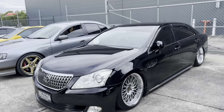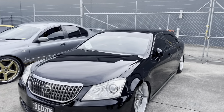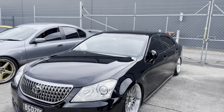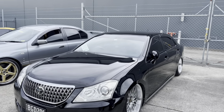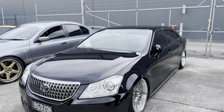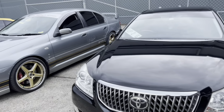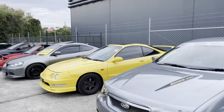This one. It has airbags. That's the one that has massage chair. Massage seats. 10 out of 10. Yeah, all the VIP. 10 out of 10. Always has this guy.